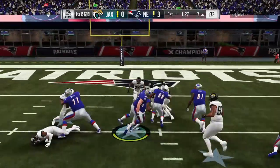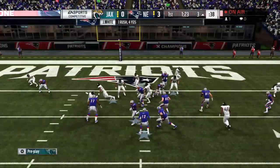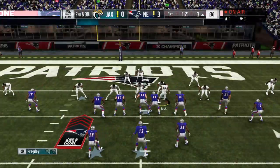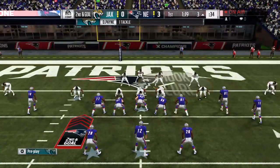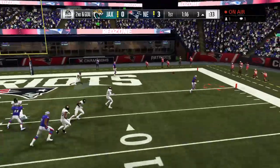But do we believe it'll continue this way? I certainly don't. At least not for long. And a little bit of space there takes it inside the 5 to the 3. When we talk about being on schedule, I think they're on schedule after that.